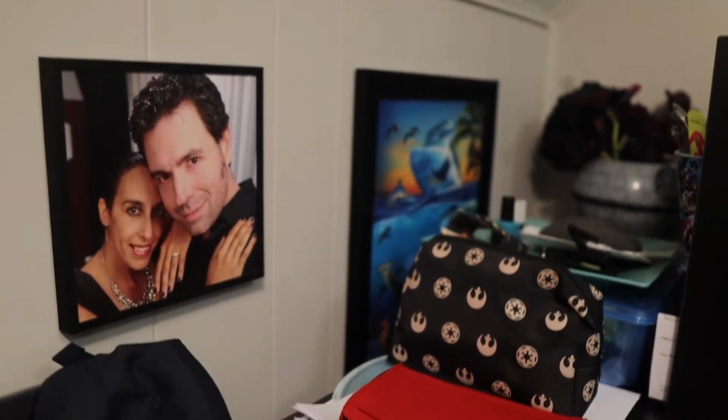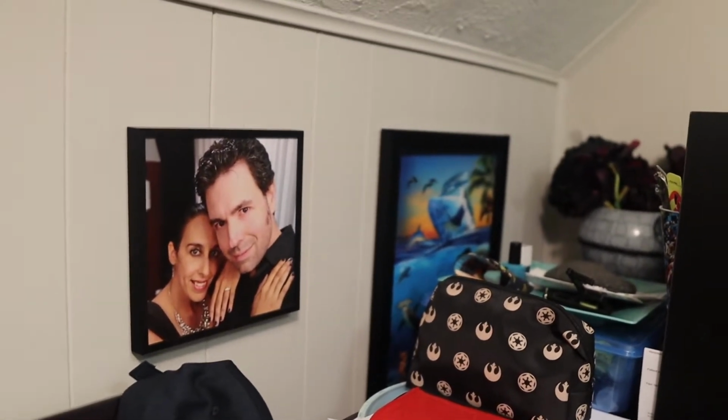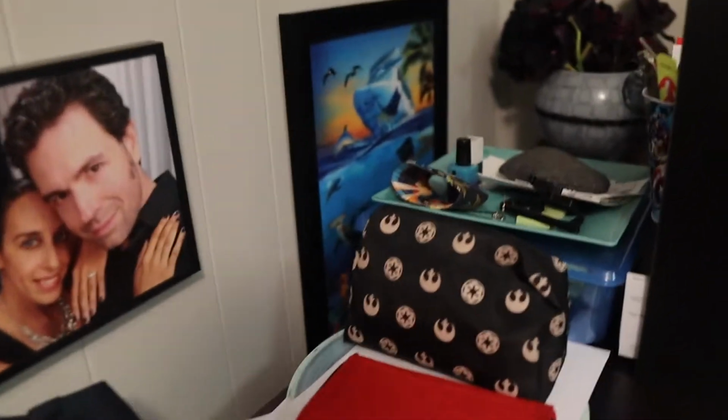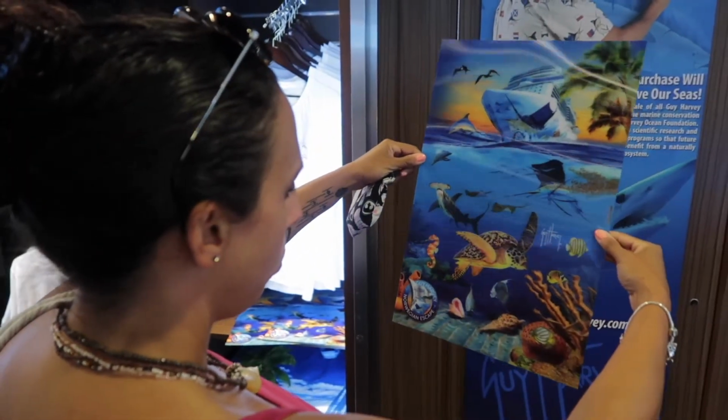And over there, in the blocked corner behind everything, is a Guy Fieri, oh my god. Guy Harvey. It's a Guy Harvey painting. There's no food on it, so it's not Fieri. That's from our honeymoon on Norwegian Cruise Line. So we picked up that artwork.